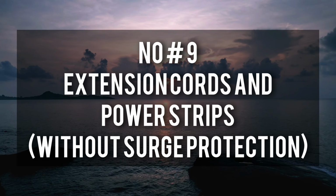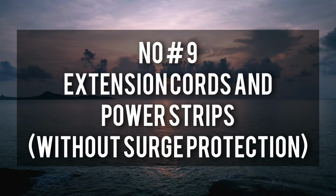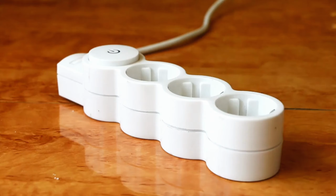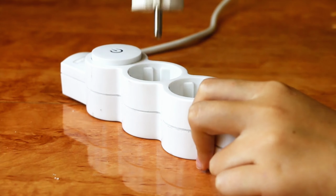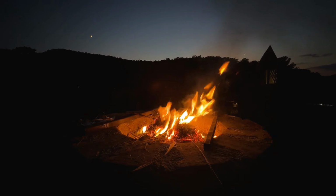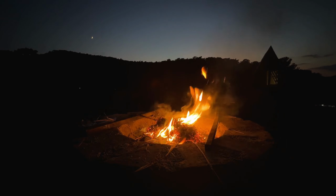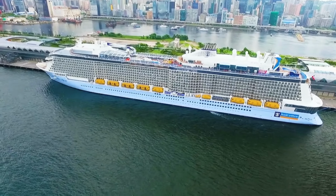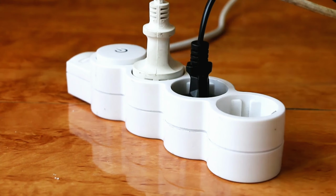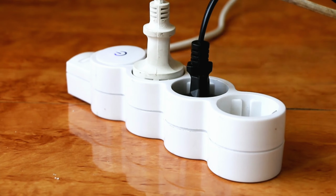Number 9. Extension cords and power strips without surge protection. We all love our gadgets, but surge-protected power strips and long extension cords are not allowed. They can overload circuits and even cause electrical fires at sea. If you need extra outlets, bring a cruise-approved power cube. No surge protection, just extra plugs and USB ports.